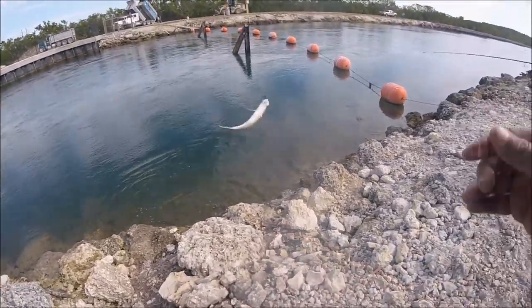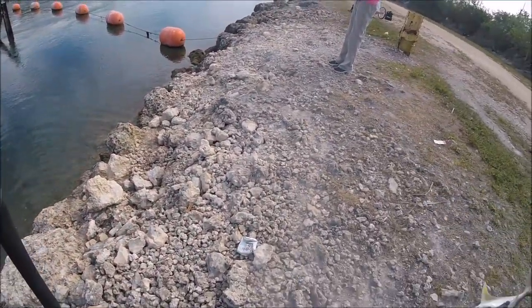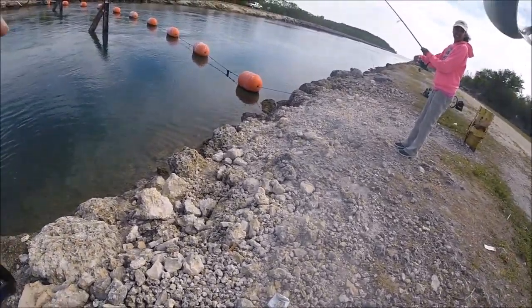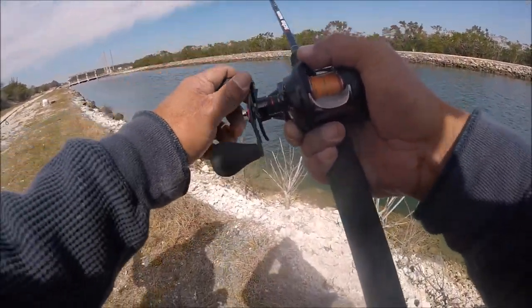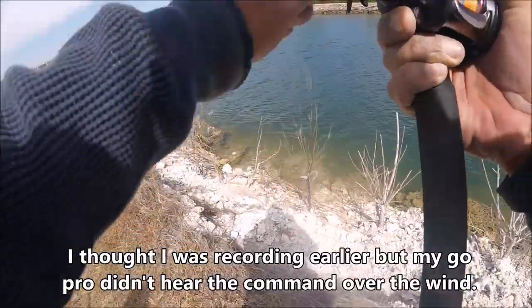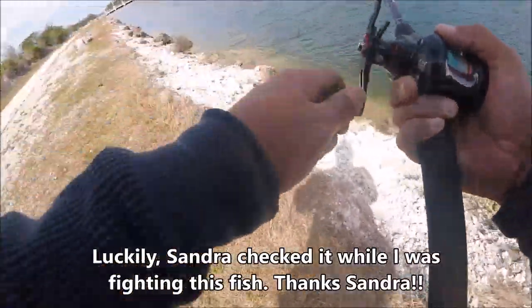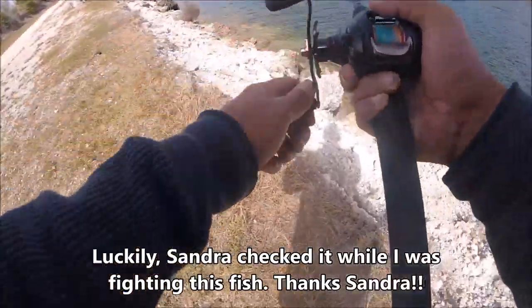That's crazy, you guys, check that one out. Wow. That's a good size one, right? Yeah, we'll keep this one, the jack popper. Oh, wow. I'm sorry, you guys, I wasn't recording earlier. I thought I was, but we just hooked into a really big jack on the Piscifun Torrent reel. He's taking me everywhere.